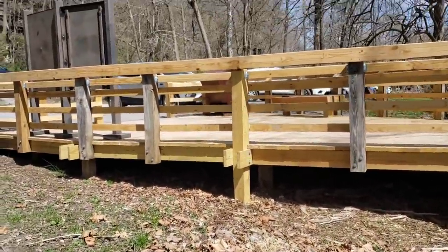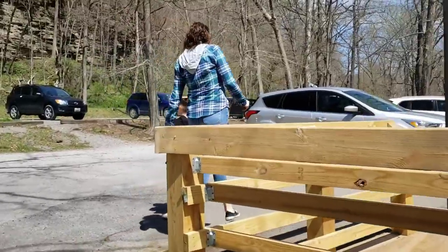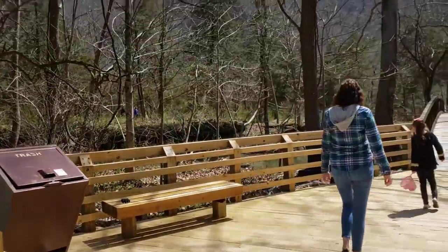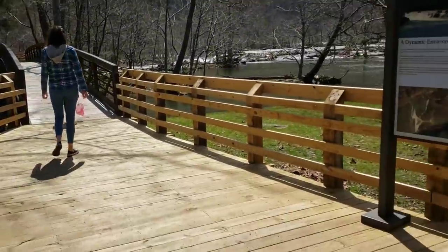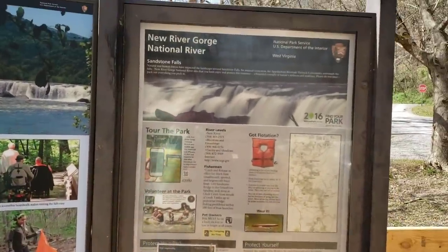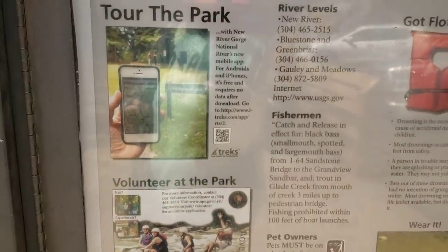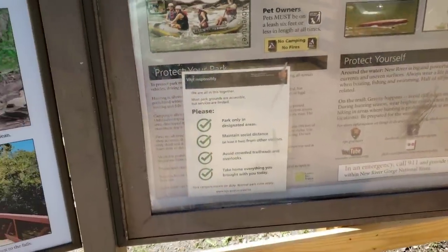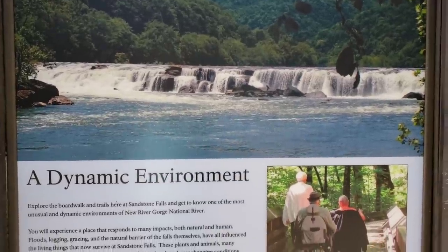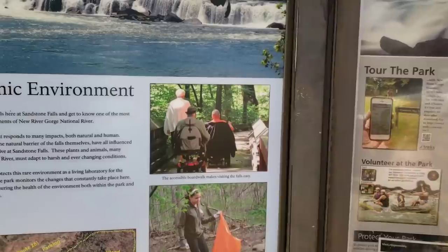Alright, so we're just taking everybody along with us on this little walk. We'll stop at that thing, so I'm going to show them the sign. Right here is the sign. This is the New River Gorge National River. It says tour the park. Protect yourself. There's the big falls, and we're walking to the end, and we'll be seeing that. Although it'll look much bigger because the water's up a lot right now. So anyway, that's the info here.